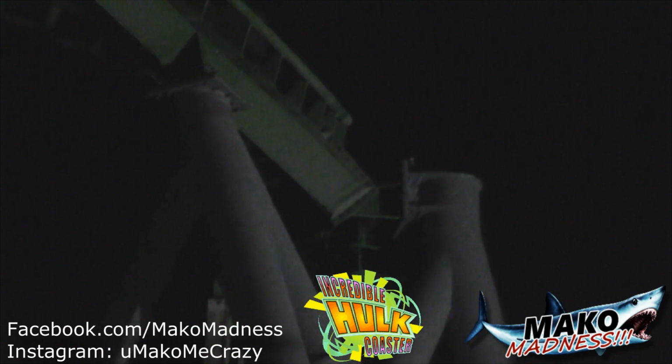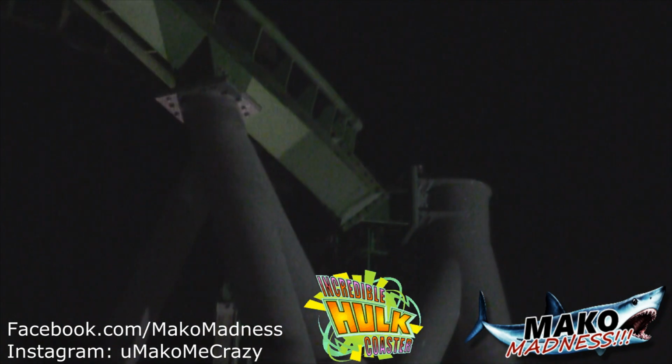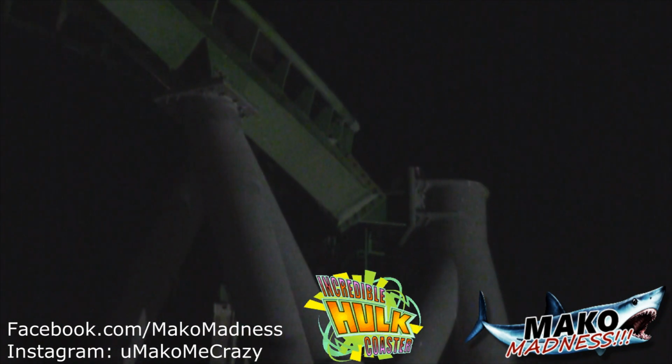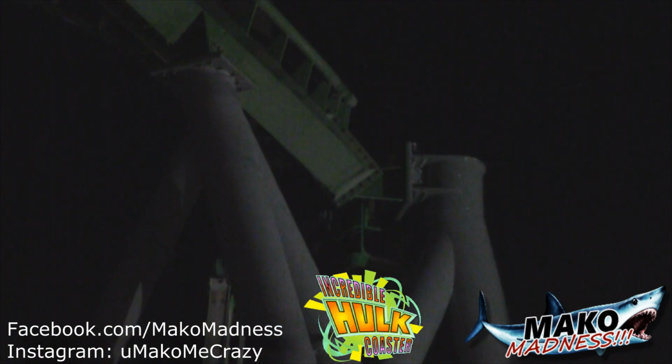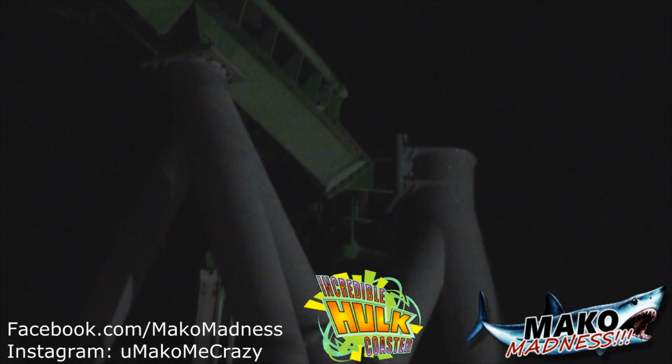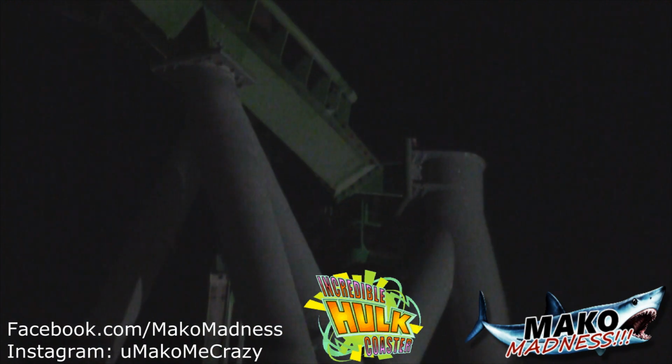So if you guys know anything about our Mako videos and when they were using the impact wrench, it didn't sound as loud as what you're hearing right now. So that is a very good indicator. Hulk is going to roar, and it should be very, very loud.